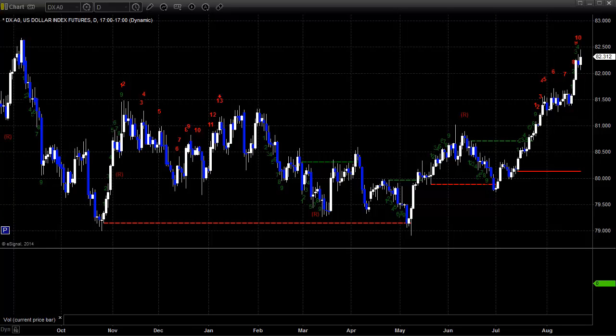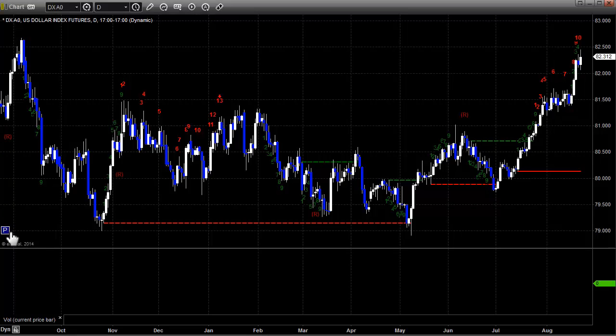Here's a look, by the way, at the dollar index, showing you that as of Thursday we were 10 bars up, and now as of Friday, if I go to projection mode, 11 bars up, which means when we get to that 13, we'll get a sell signal potentially, so we might get a little reversal off of that point. But it doesn't have to happen tomorrow either. Obviously, charts, as usual, brought to you by eSignal.